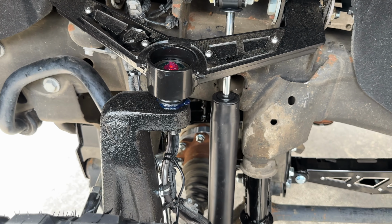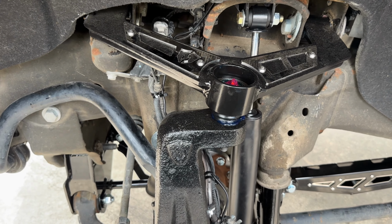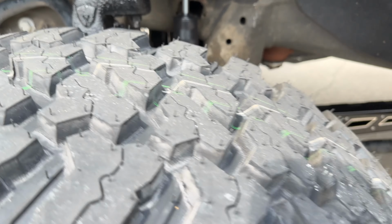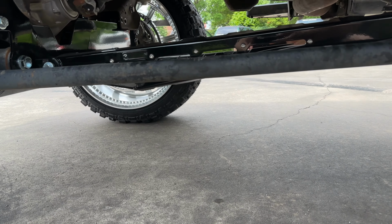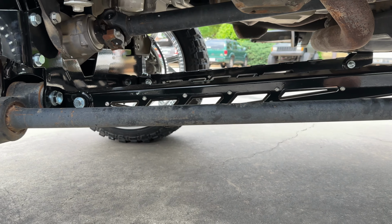I didn't have them on my Tahoe for a long time. I just had the control arms for a while, but I ended up getting the caps and I really like them. The front strut tensioners on this kit look amazing. They match the rest of the lift kit. They have the chrome accents in there with the gloss black.